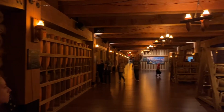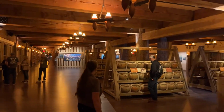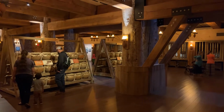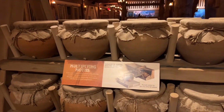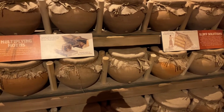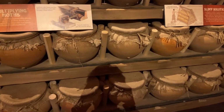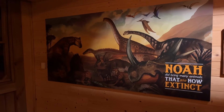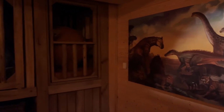This is inside the Ark at the center. And this is an area that was used to multiply moths to feed other animals. And we can see in the picture that Noah did bring many animals that are now extinct and look dinosaur-like, such as this one. It's called the Sphenacodont. Right here we can see it.